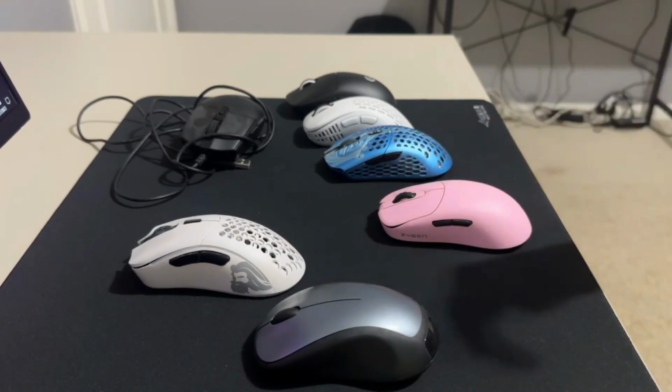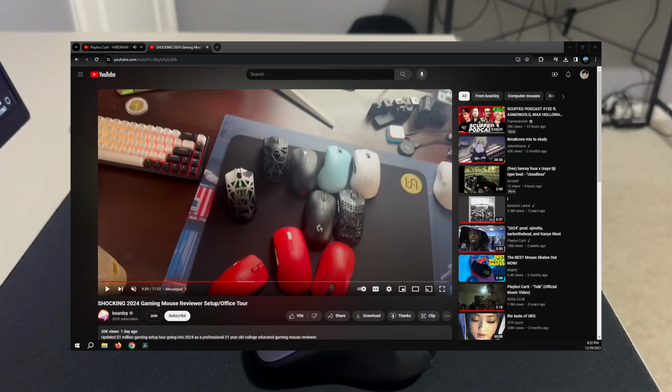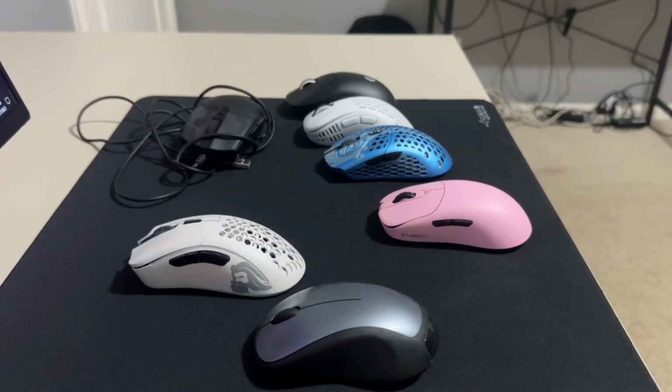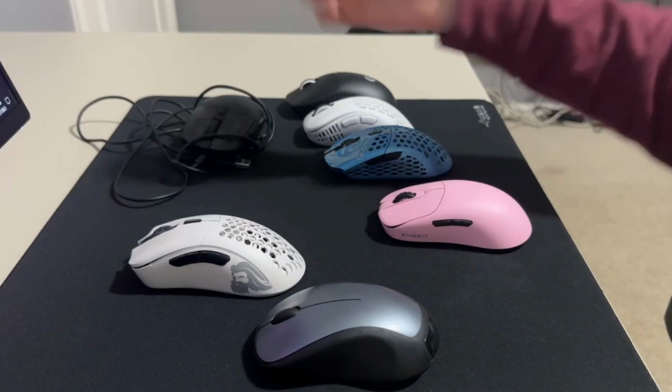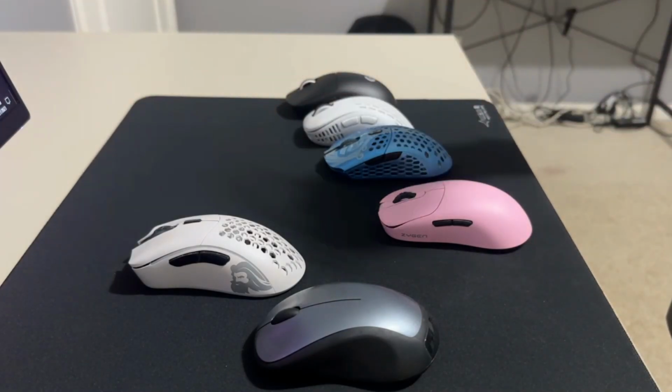Now it's not a lot of mouses, okay? I don't have a million mouses like Wardzy or a whole bunch of these other YouTubers, okay? I only have a little bit. I've barely been collecting for like two years and these get expensive, okay? These mouses are expensive. But I'm gonna go from my first mouse to my newest mouse, so like to my latest mouse.